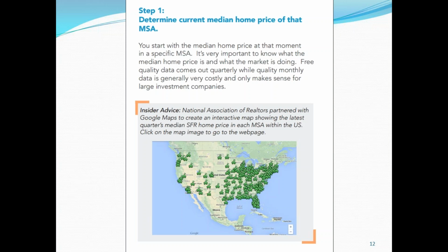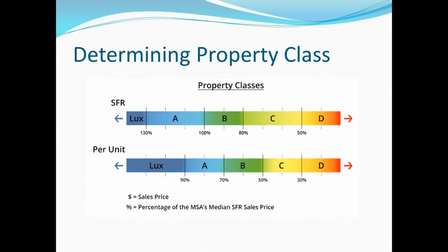So once you know the median home price in whatever market you're looking at purchasing or trying to determine, then you use the following scale. This scale is also in our ebook. You'll find it all over our website. And we studied hundreds of properties to come up with this scale. This scale is accurate, so much so that sometimes it's scary to really understand property classes. The top scale is for single-family detached homes. The bottom scale is if you're looking at purchasing a multi-unit, something like a duplex, triplex, fourplex. So we've adjusted it slightly for multi-unit properties.